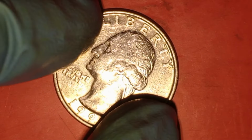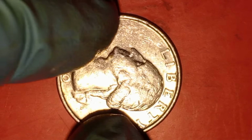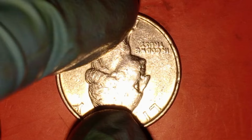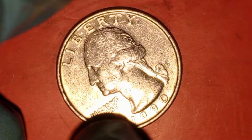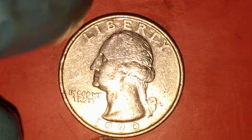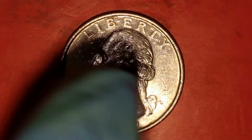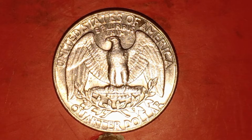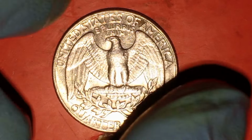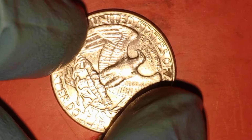The design had remained unchanged for decades, with the reverse featuring an eagle and the obverse proudly displaying George Washington's portrait. But as with many coins, it's not just the year of minting that determines the value of a coin, it's the rarity, the condition, and, of course, any errors or special features that can make a specific coin truly exceptional.